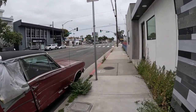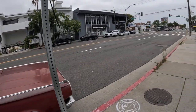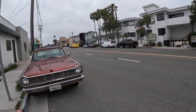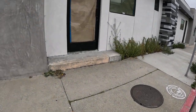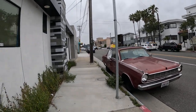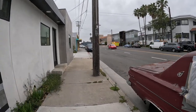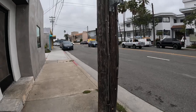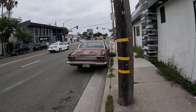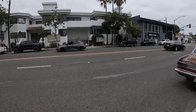Whoa, been in a little bit of wrecks here. Must be 60s looking at the door handle. That's a Dodge Dart, I guess. Early 60s. It definitely seen better days. Hey, look at the rear again and figure out what year it is. Those taillights look like they're from the 50s. It could be early 60s, I guess. I don't really know.